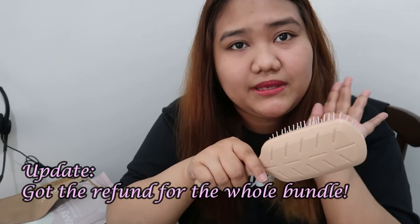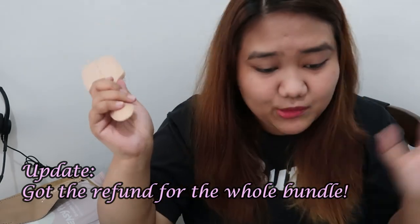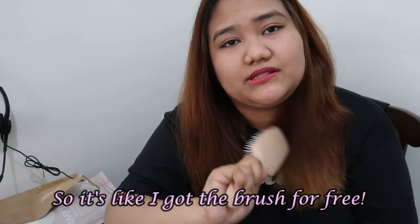Kasi nga, naisip po, dahil yun yung ginagamit kong comb, hiwa-hiwalay yung bristles niya or yung ngipin niya, hindi masyadong namamassage yung scalp ko. As in, yung oils, yung minerals from the scalp should be spread sa hair. Pero it's not happening. So, anyway, I'm happy with the brush, but I will still be contacting the shop for the missing hair ties. Hindi ako makapapayag kasi that's 100 pesos din.